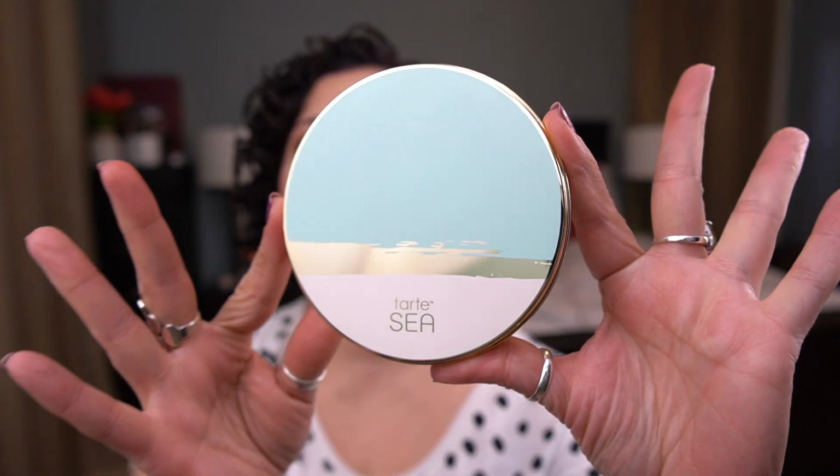And I picked up another duo from Tarte. This same collection, I want to say. Here's the packaging. I love the packaging. The bronzer is Seychelles, and they have two blushes, Pink Sky and Peach Paradise.